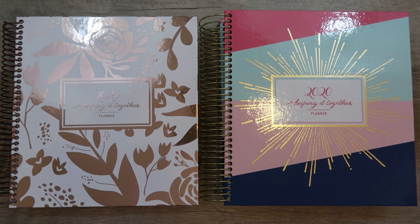Now, let me show you the other cover options. So the first cover, you saw this one that I have on my daily. It's these bright colored stripes with this gold burst. Like I said, this is my favorite cover, even though it does have gold on it with the gold coil.